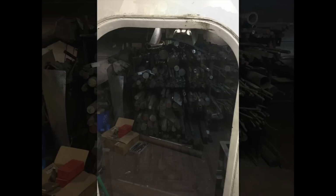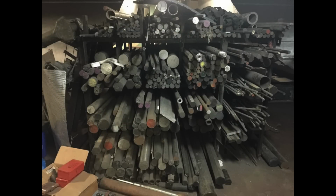Now, this was really impressive. This is the stock room, and the guy told us that every piece of metal that you see had to be loaded through this little doorway, this little porthole doorway. And most of the metal that you see here is still from World War II. Now notice the piece of brass that's sitting on the floor next to the hex stock. That's about 5 inches in diameter, and it's about 10 feet long. So what do you think that cost in today's price?